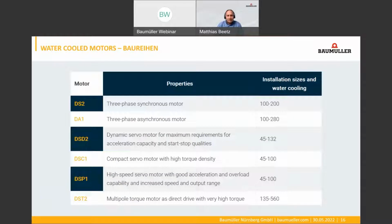As an innovative motor manufacturer, we develop and produce a wide portfolio of electric motors and therefore offer a suitable solution for almost every application in automation. In this overview, you can see our different series with their characteristics. In the DSD2, DSC1 and DSP1 series, water-cooled motors are already available from size 45. This is unique on the market.